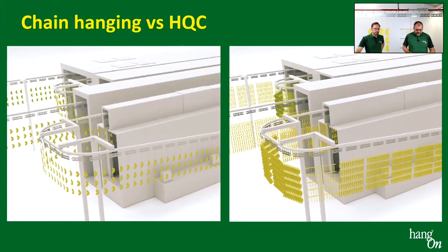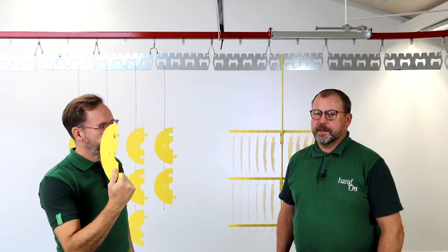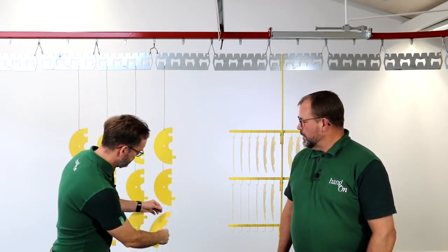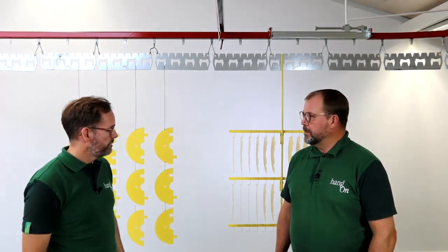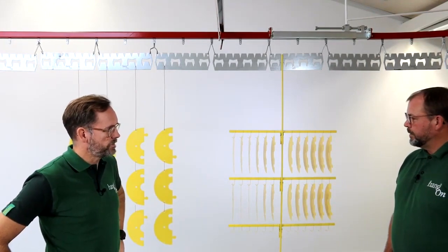So if we should have a look at our case here, we have one case. The sheet metal product like this, which we have based our case on. And we have a typical daisy chain hanging situation, which is quite common, and compared to a solution from us called HQC.